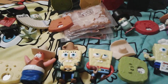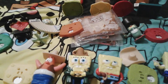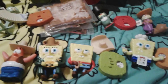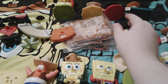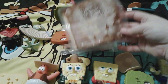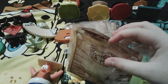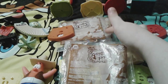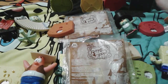Some of these I got on Friday, and the rest of them I just got yesterday on Saturday. So I think that's awesome. I'm keeping about three of the packages that some of these guys came in. You can tell that I'm keeping about three of their baggies. There's one, two, and three of their baggies here that I'm keeping. They're so cool.